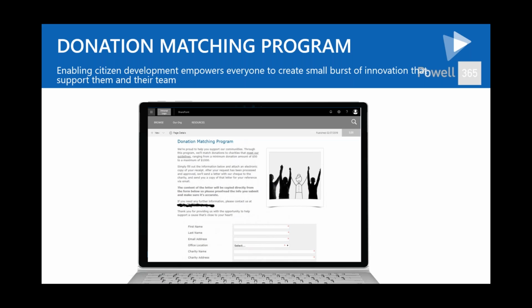So for this company, as an employee, if you made a donation between $50 and $1,000, all you had to do was fill out the form and list the charity you submitted to, including the donation receipt. When that got shared with the leadership or HR team, they could check whether it was a charity on their approved list of charities. They would match your donation as well.